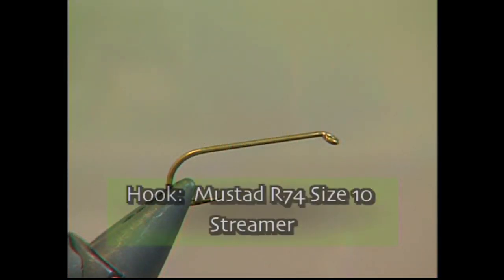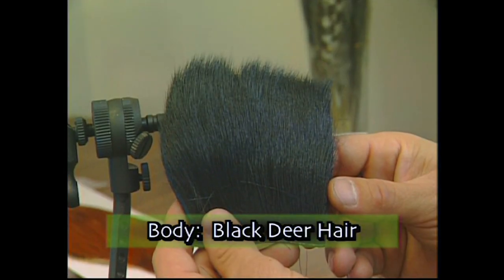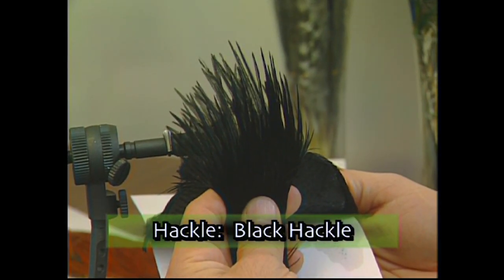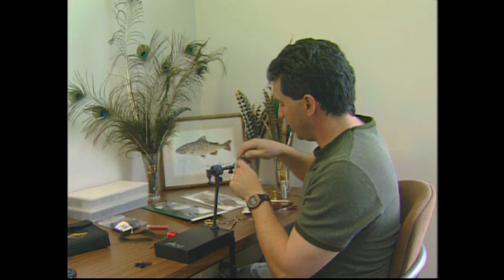Make sure you have these materials ready before you tie the fly. We're going to tie the ant on a Mustad R74 size 10 streamer hook. We'll use some UTC 70 black thread. For the body, we'll use some black deer hair. We'll use some brown hackle tips for the wings, some black hackle as the hackle, and some peacock curl for the head.